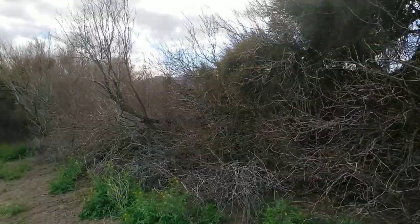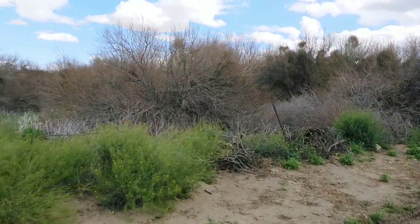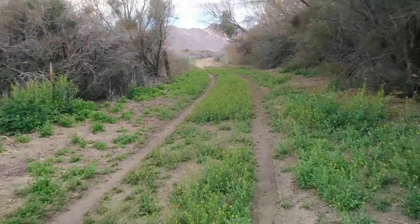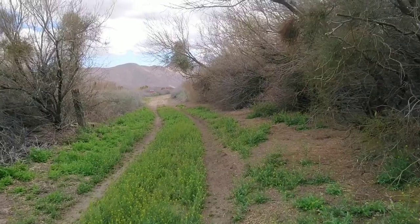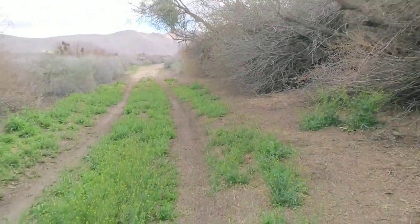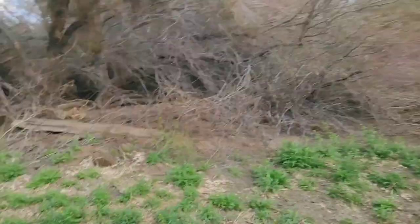We can go through this beautiful honey mesquite and acacia catclaw woodland. There's a lot of nice flowers too. I'm not sure what they are, but I was going to say that maybe they're mustard greens, but I'm not really sure. But yeah, this is pretty nice. It's nice and cool in here. Kind of damp. But that's it for now, and I'll see you when I get to the cabin.